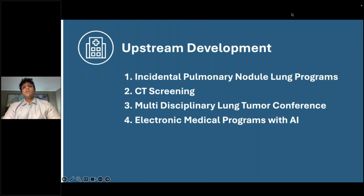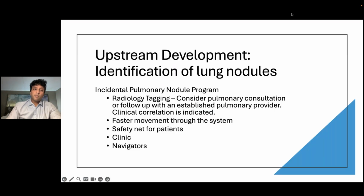So when we talk about upstream development, the identification of lung nodules and management, I usually think of 4 things. One is an IPN program, otherwise known as an incidental pulmonary nodule lung program, a CT screening program, multidisciplinary lung tumor conference, and an electronic medical program with AI. And so let's break this down.